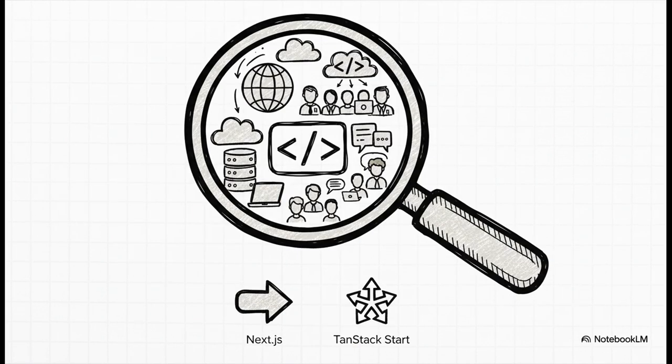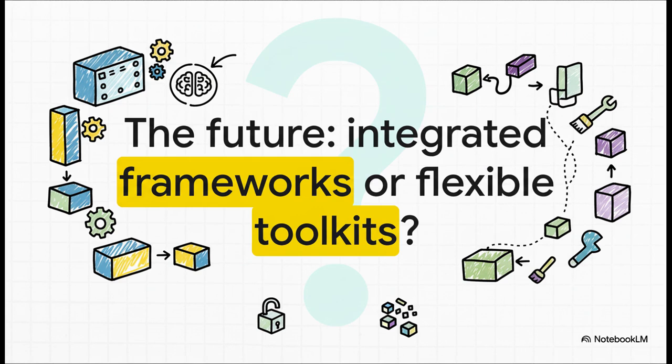But this whole comparison is about more than just picking your next tool. It really gets to the heart of a much bigger conversation that's happening in web development right now. And that leaves us with this final, massive question to chew on. What does the future of web development look like? Is it going to be dominated by these huge, all-in-one integrated frameworks that try to solve every problem for us? Or are we going to see a swing back towards these flexible mix-and-match toolkits that put the power and the choice back in the hands of the developer? The fact that TanStack Start even exists proves this debate is just getting started.